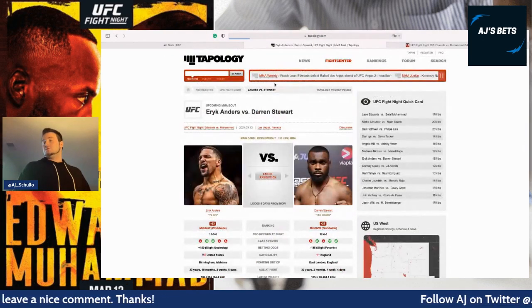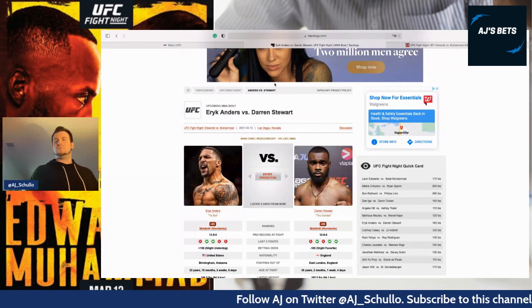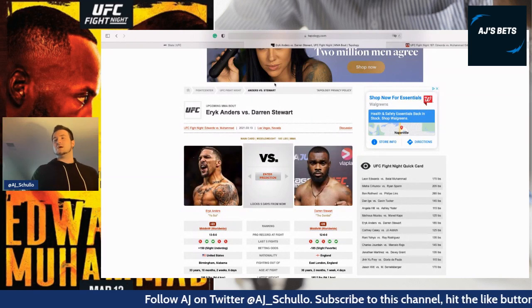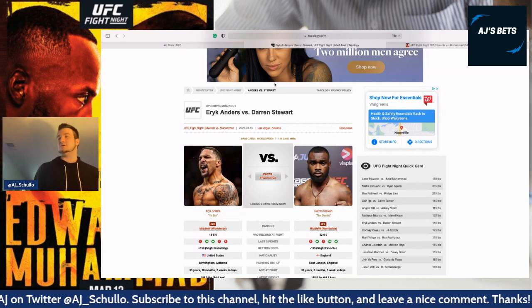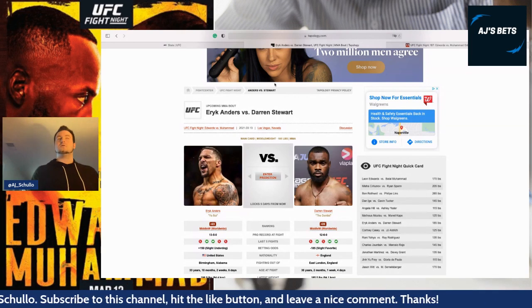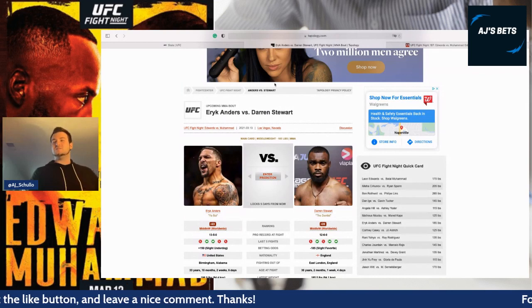Eryk Anders and Darren Stewart to kick off the main card. They're both similar fighters, to be honest. They're both very low output, mainly because they don't do a whole lot at range. I mean, Stewart does throw the jab sometimes, not often, but he does do it sometimes. He does throw kicks. Occasionally he's got a hard low kick, but not often. They're both kind of successful in the pocket, in flurries.